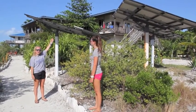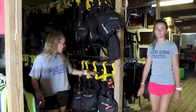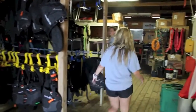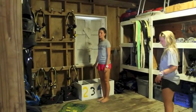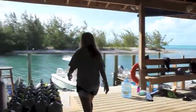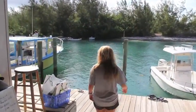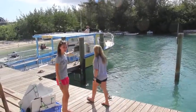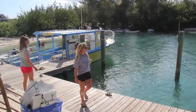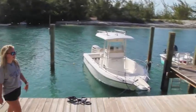That's my art teacher. This is the solar tank, where we collect most of our energy. This is the boathouse, where we get ready for our dives. These are tanks of oxygen. These are BCDs. These are our regulators and weights for our weight belts. This is the copia, which our art teacher Nick is currently standing on. And these are two of our smaller boats.